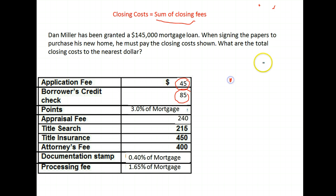I'm going to start a list over here of things we're adding together. So $45, $85. Notice when we get to this one, the points, they bought points that were 3% of the mortgage. So this is not giving us our actual number. We have to go ahead and find it. So for our points, we're going to move the decimal 2 places to the left. That gives us 0.03 of the mortgage.